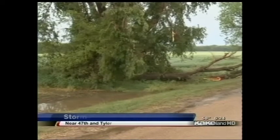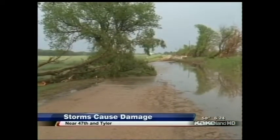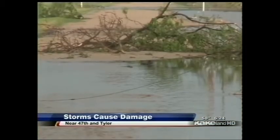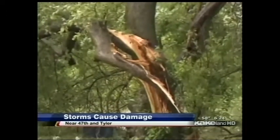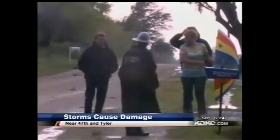Here's a look at some of the damage near 47th and Tyler, west of Hayesville. People cleaning up the debris this morning from their yards as tree limbs and power lines were downed in that area. There was also some flooding in that area as well.